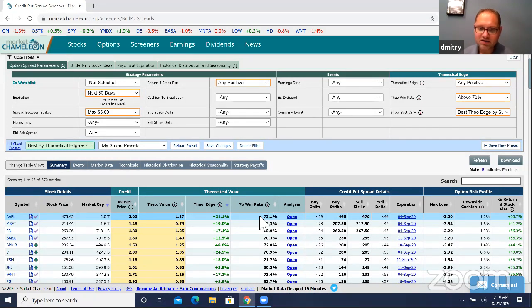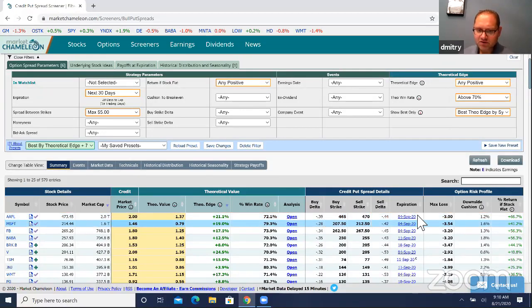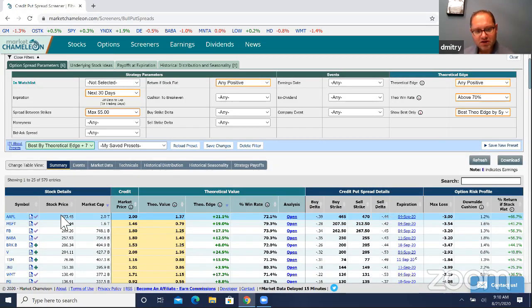72.1%. So if that stock remains on September 4th expiration above 470, that's your lower strike. Right now it's 473.45. As long as it stays above 470, your return on your risk is 66.7%.